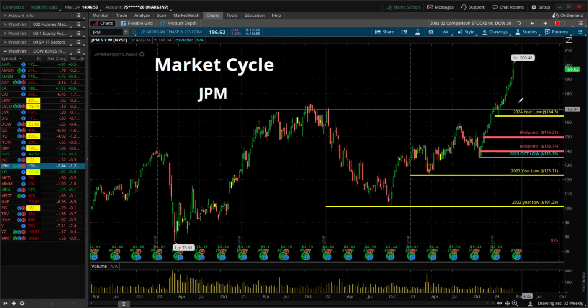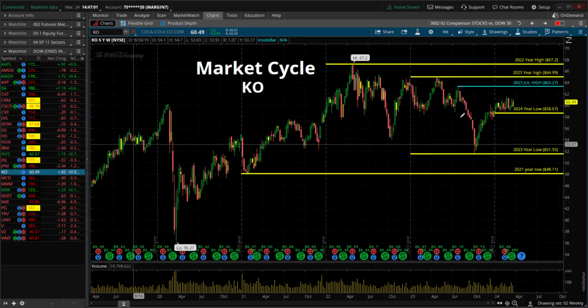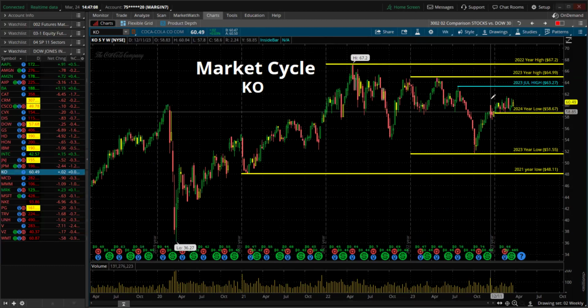JP Morgan, outstanding. All-time high also there. Wow, another financials. Took off like a rocket ship. Coca-Cola, inside candle for the month. Again, set alerts, trading opportunities. See how that goes. Huge consolidation there. Tight pattern.